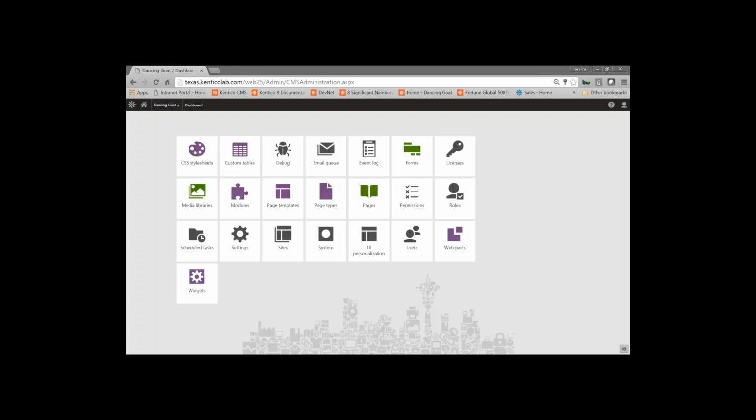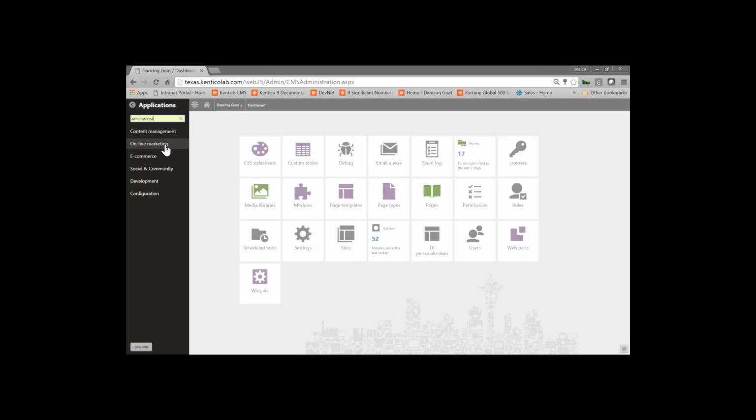So within Kentico 9, if any of you are on Kentico 8, then you're already going to be familiar with that. We have the new user interface. Anybody that's on 7, this is going to look completely different for you, as we redid our whole user interface from 7 to 8. As I come in here, I'm mainly going to focus on our online marketing functionality. As I navigate to my applications tab by clicking on the Kentico logo and going into my online marketing, I have a number of different varieties here.